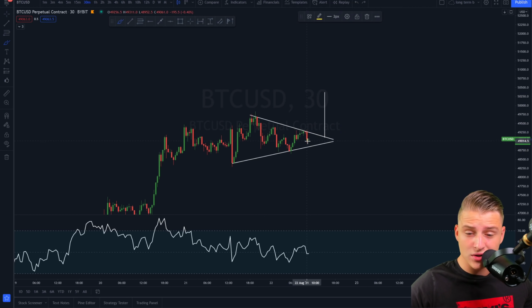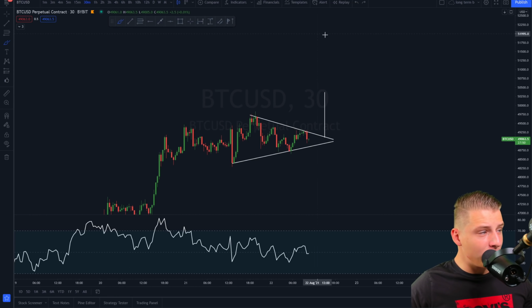I would also love to see maybe a retracement back towards the lower side to add even more significance on the lower side of this symmetrical triangle, because the more touch points there are on this significant symmetrical triangle, the more significant it is going to break out over here. So yeah, we'll be keeping you guys up to date about the symmetrical triangle like I always do here as well.